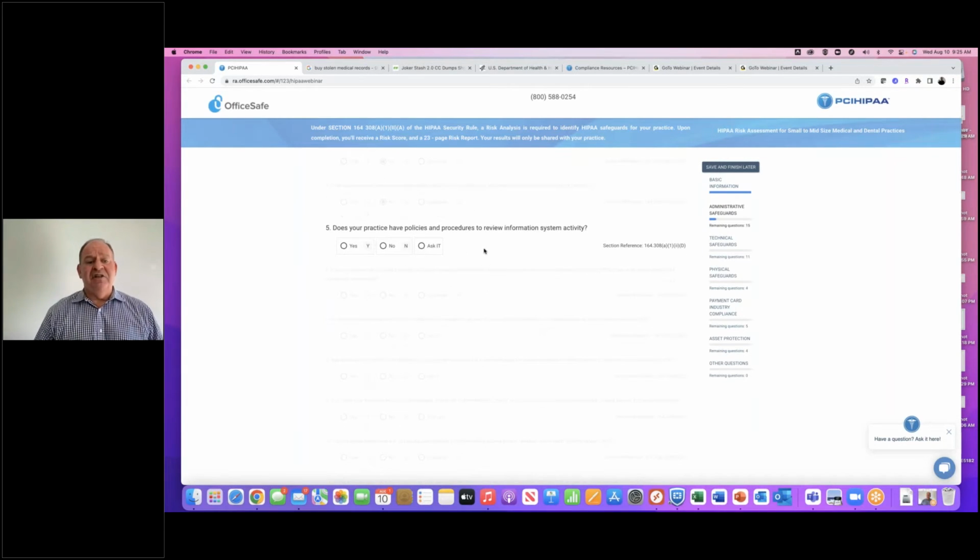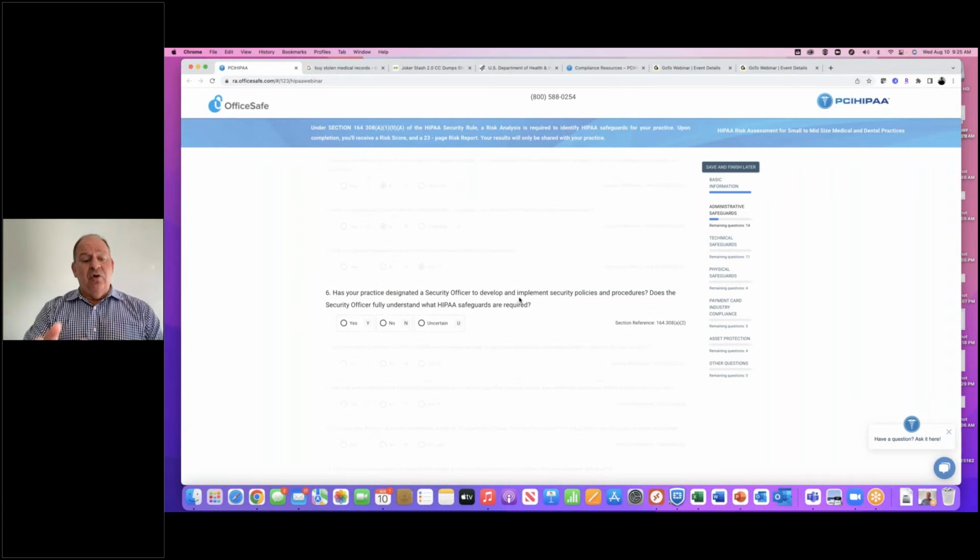And then what about system activity? Do you have policies and procedures with your IT provider written to document what's happening in your network? You may have to ask your IT provider. Again, that's okay. If it's uncertain or you have to ask somebody else, don't worry about it. Click that button. You're the only one getting this, okay? So again, don't worry if it's confusing or you're not sure if you've done it.